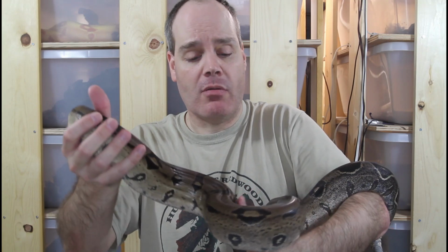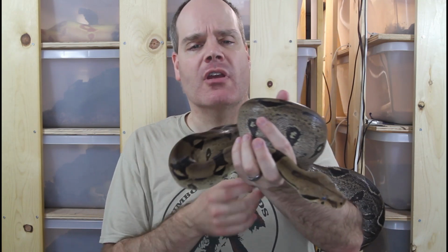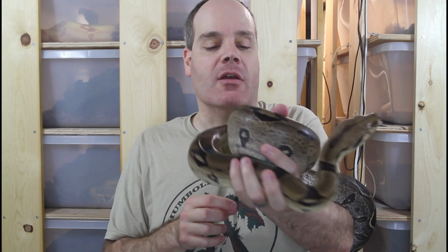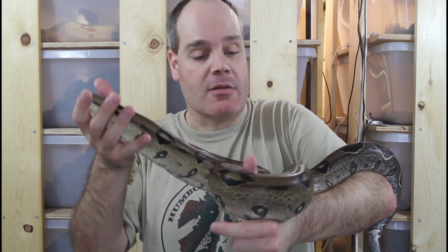But this animal shows you the characteristics of the Tamatama. Based on just my two examples, they may be a little bit dirtier looking than the Rio Bravo, a little bit more freckling. The shape of the saddles may be a little bit different, but overall they're pretty similar. And I'm basing this just on a few animals, so to me they look pretty similar to the Rio Bravo bloodline.